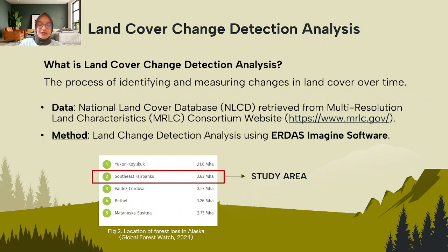Land cover change detection analysis is the process of identifying and detecting changes in land cover over time. I got the data from the MRLC website, and the method used here is using the ERDAS Imagine software. Figure 2 shows the location where severe wildfires and forest loss have happened in Alaska. I chose number 2, Southeast Fairbanks County, as the study area in this analysis, because we need to choose the smaller area to see the change clearer.